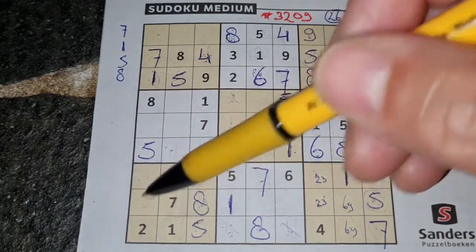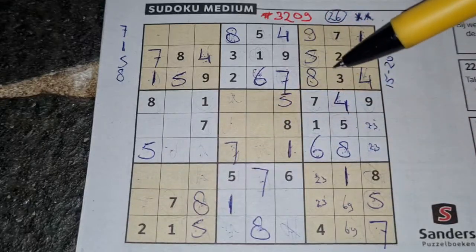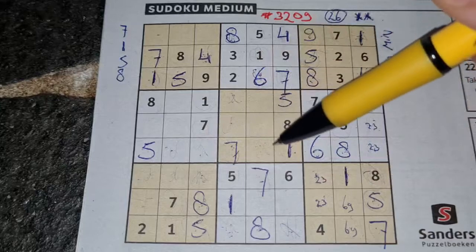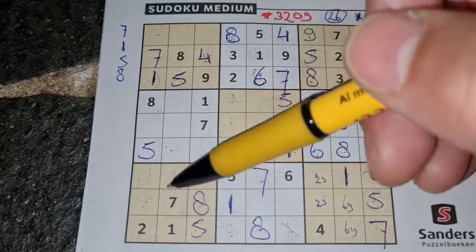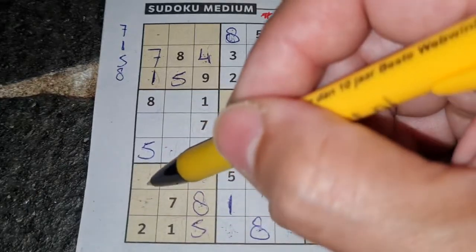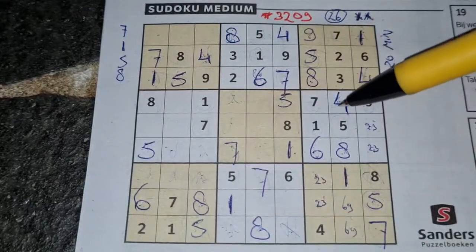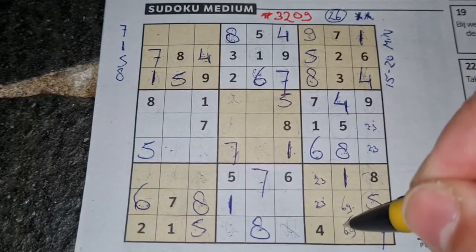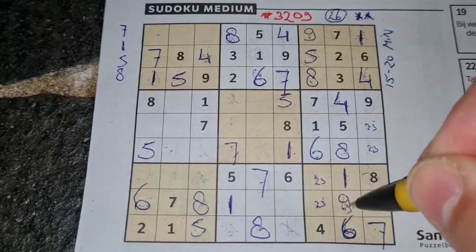4 missing numbers in this big square. One of the missing numbers is 6. We see here 6, no 6 in these 3 boxes. So 1 box left for the 6 in this big square should be there. Now we have a 6 there, so this box is not going to be 6 anymore. That box should be a 6, and this box should be a 9.